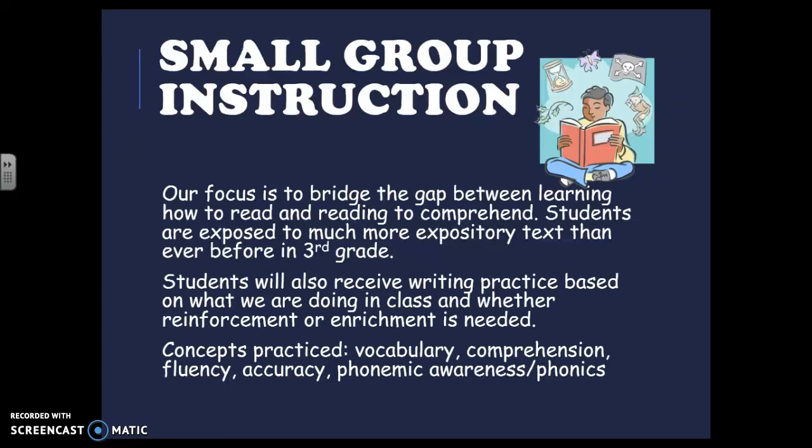What we've noticed with this being such a big transition year is that in K through 2, kids were learning how to read. And now for 3 through 5, they actually are reading to comprehend. And the biggest jump is in the types of reading that they're doing. A lot of times they were reading narrative texts, and now it's a lot more expository text. So students are exposed to so much more expository or informational text than ever before in 3rd grade. So we have to try and help them to break that down and process it.